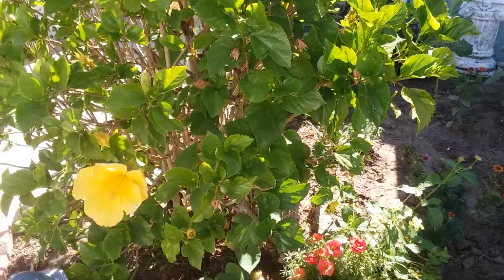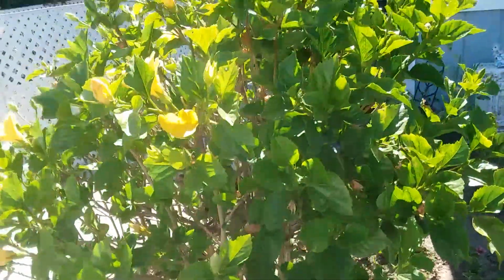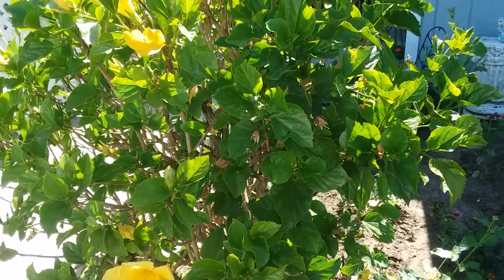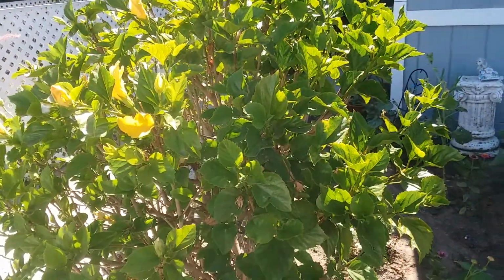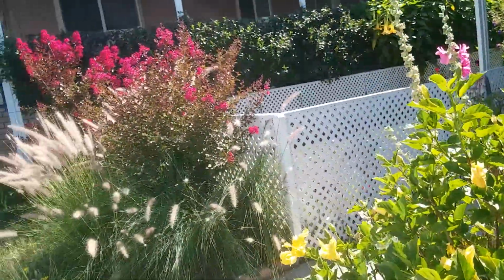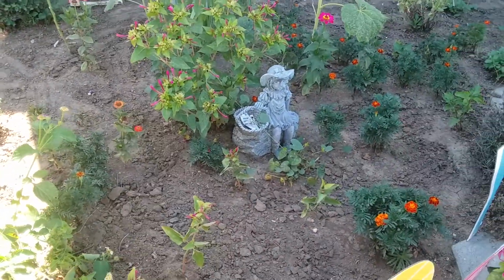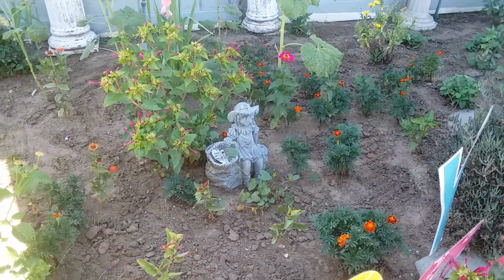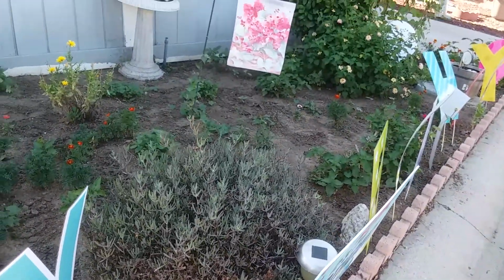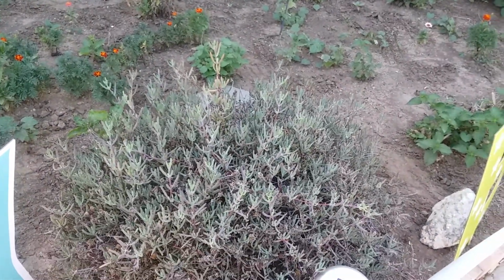So, what's this pretty yellow? Oh yeah, that's a hibiscus. That's the state flower of Hawaii. It's a real pretty one. But there's a prettier one in there at the back. I showed you before. There's the crepe myrtles. There was a pink one, but it didn't make it either. It was right over there. And then there was the ice plant. That was so pretty. Oh my gosh, in August, this will bloom out with the brightest purple.